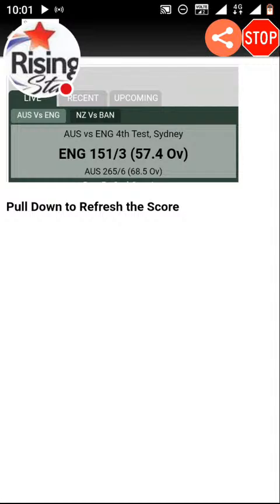Also a right-hander in Bairstow here, who drives down towards long off. Again, he hasn't quite landed it, Labuschagne. Bairstow 7, 4 for 170 England. But I think it's a question of what Pat Cummins is comfortable with. Like, he himself is just getting used to using spinners as a captain. So suddenly you throw two into the mix. Sure, yeah.